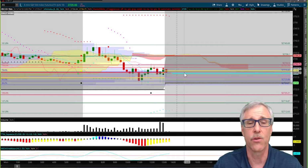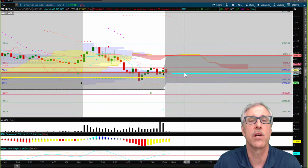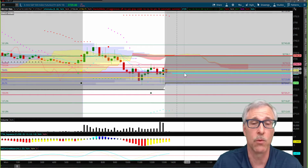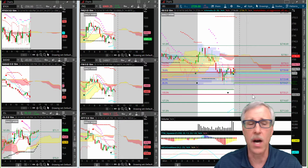We're still bullish, so there was no reason to sell any positions, and there was certainly no reason to buy anything today. Certainly there's a case to be made for buy low, sell high, but we may still get a little bit more of a pullback, in which case we'll maybe look at adding to our portfolio. So that's the S&P futures.